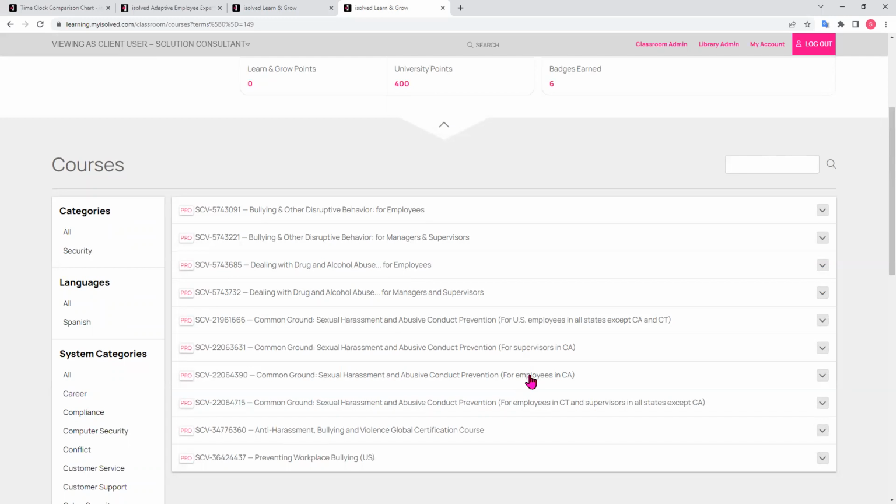Now, if you can't find a course that you like within our solution, there's a marketplace where you can go out shopping, and there's over 70,000 different courses available on our marketplace. We've got very industry specific courses and a lot of our courses come in different languages, and we'll help you find the courses that are relevant to your company.